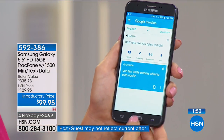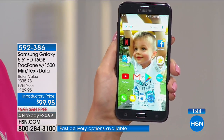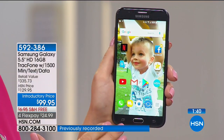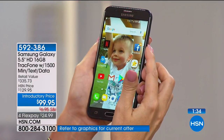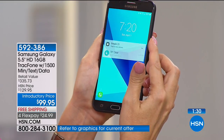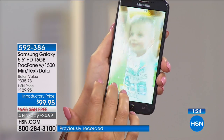The other thing I want you to know, and this is such a neat new feature that I've never seen on a Samsung Galaxy or any other brand phone before: maybe you're in a situation that makes you feel a little bit uneasy. This has an SOS feature that is unlike anything you've ever seen. Even if the screen shuts off and goes to black, if you press your power button three times very quickly, just in a row, this is going to send an SOS emergency message. Let me just show you really quickly what that looks like.